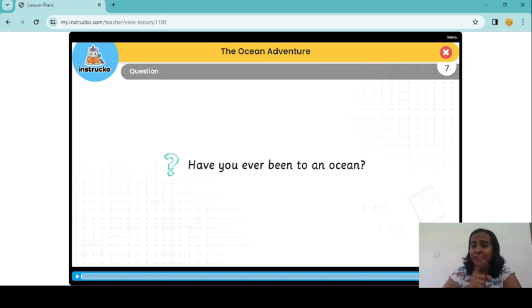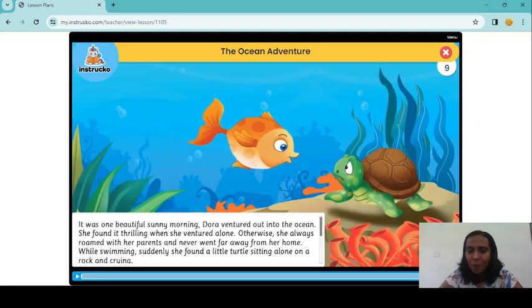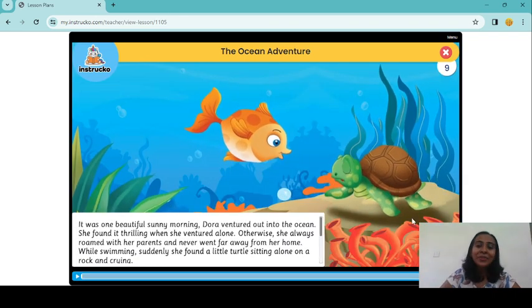I wanted to know if you all have been to an ocean. Have you been to an ocean? Oh, that's a wonderful thing. Very nice. Now, how many little fish can you see in this bowl? Yes, you can see one little fish here. You can see two little fishes, and here three little fishes. Are the one, two, three little fishes jumping over? No, they are not jumping, right? Wonderful. Let's continue the story.